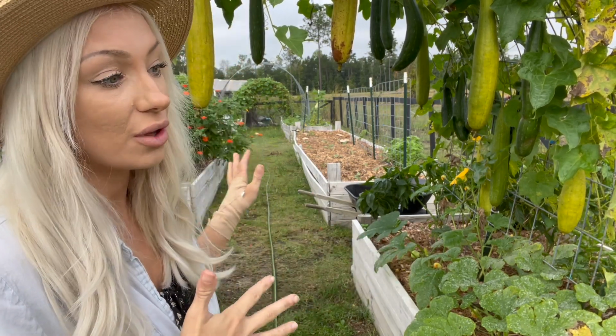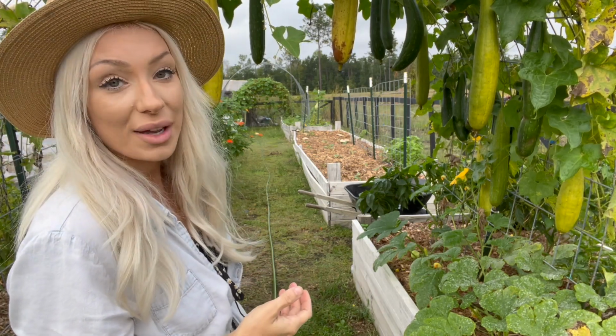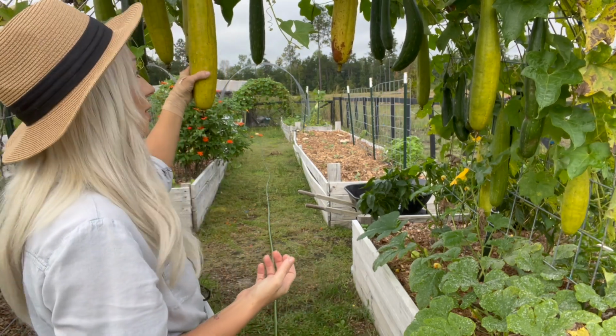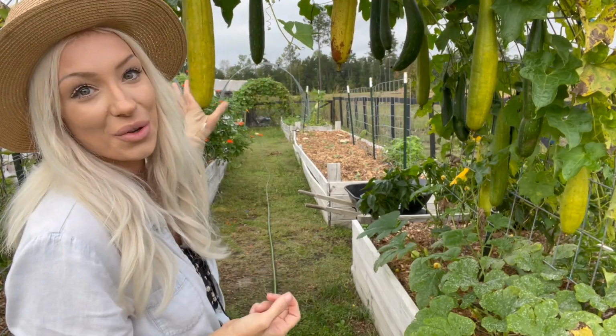So loofahs are wonderful. I was thinking this year we would harvest some of these and make some homemade soap and give that to some friends for Christmas gifts. I thought that would be really, really nice, and we'll have to do that together. These are getting very close to being done though, and as you can see, they're very prolific.